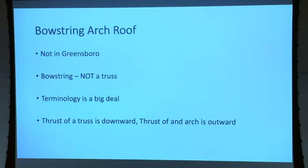Terminology. We hit on terminology a little bit with the post and beam, the mortise and tenon. Terminology is a big deal in the fire service. If I look at a guy and say, I need a rabbit tool, he's never heard of a rabbit tool, but he knows what a hydro ram is. He's going to look at me and be confused. So regardless of what we call it in Greensboro, we all need to be on the same page. I would like to call it what it actually is.